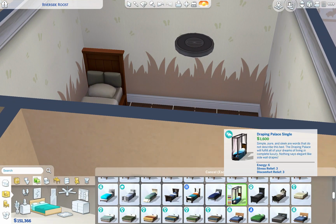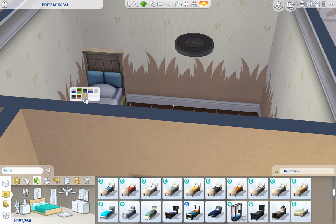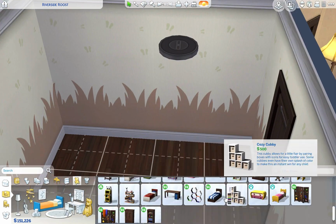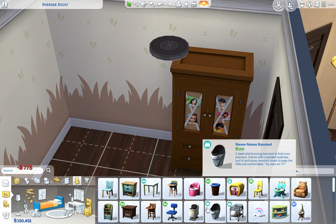And then this is going to be one of the kids' rooms, so it's one kids' room and one toddler room, but you can easily change the toddler bed into a kid's bed, and the bedroom will still work.